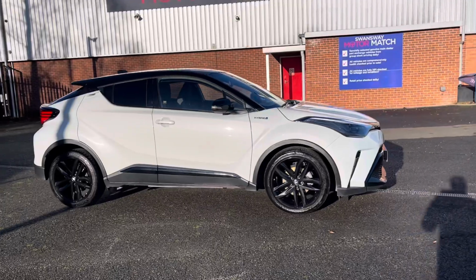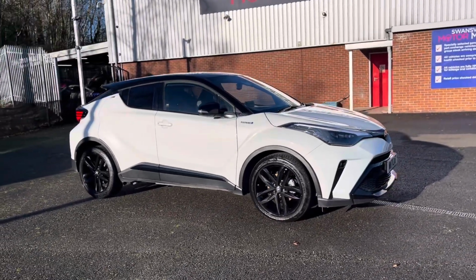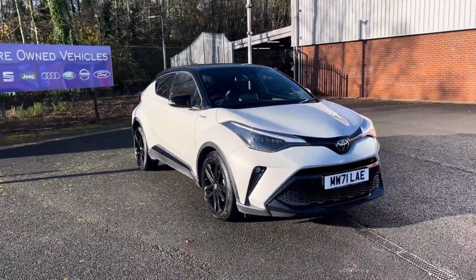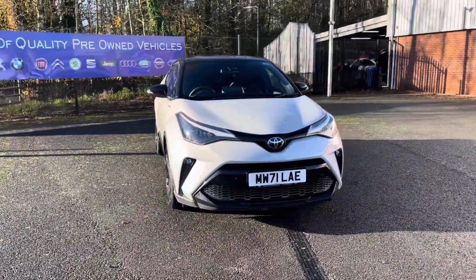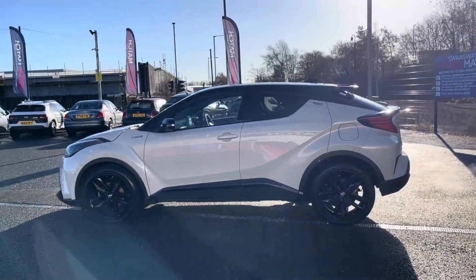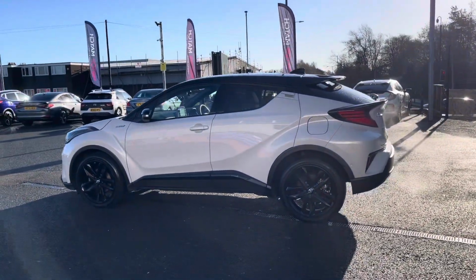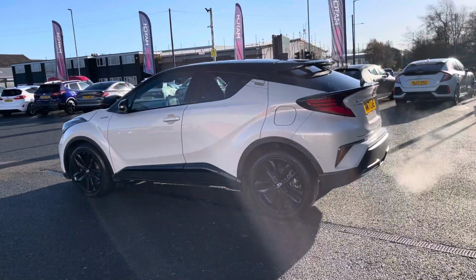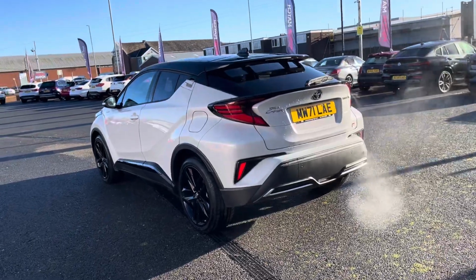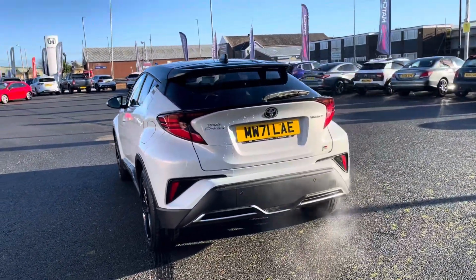Used cars for sale. This is the Toyota CHR VVT-h GR Sport model. It's got a 1.8 litre petrol hybrid engine and comes in automatic transmission. The main body of the vehicle is finished in this really nice white, but you do have black highlights throughout, including your roof. The colours combined with the inclusion of a spoiler do give it quite a sporty look for an SUV, which is nice.